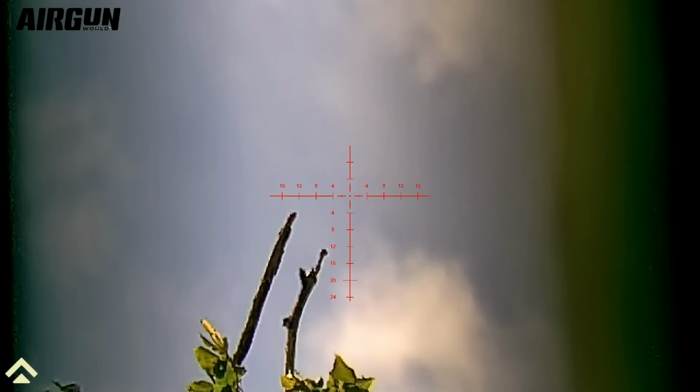Well, that is not a bad start. Now, although I usually limit myself to headshots when I'm using a sub 12 airgun, you will probably have noticed that I took that one with a heart and lung shot.